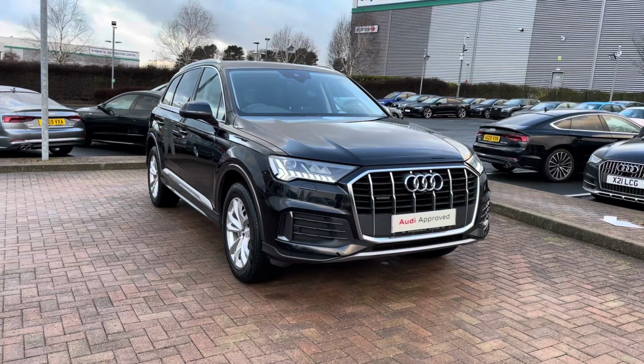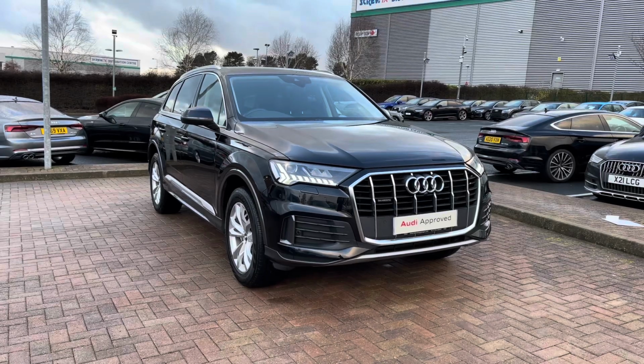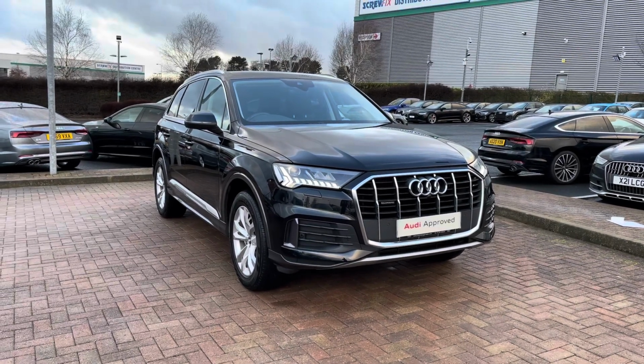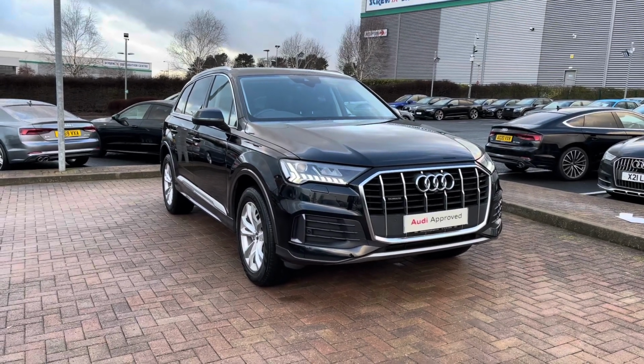Welcome to Stafford Audi. Today I'd like to show you this approved used 2020, 20 plate Audi Q7 Sport 45 TDI Quattro 231 PS tiptronic in Orca Black Metallic.